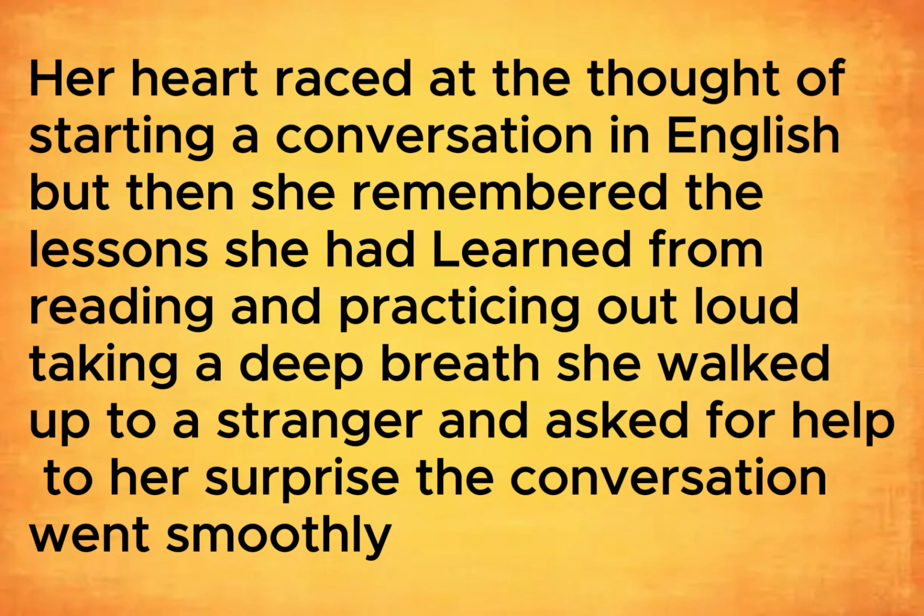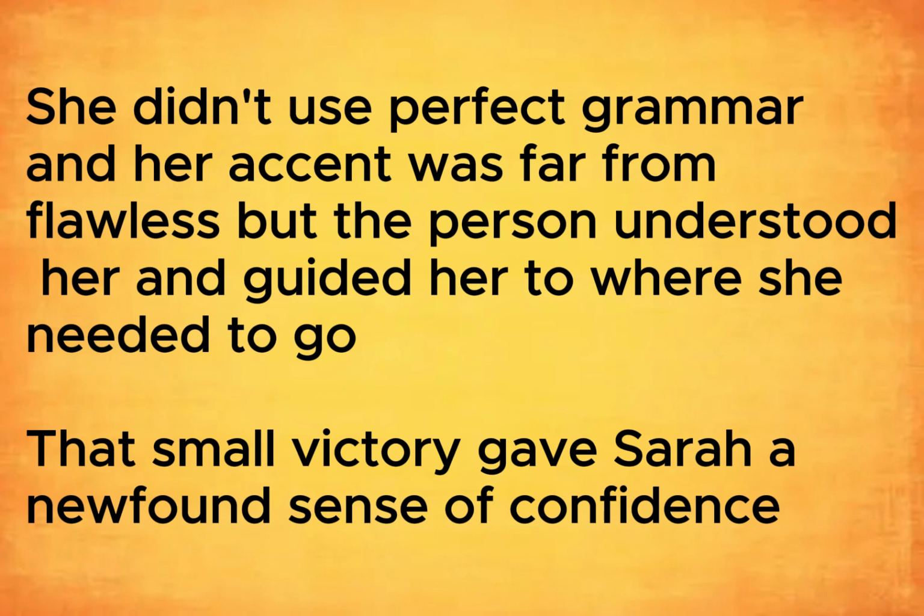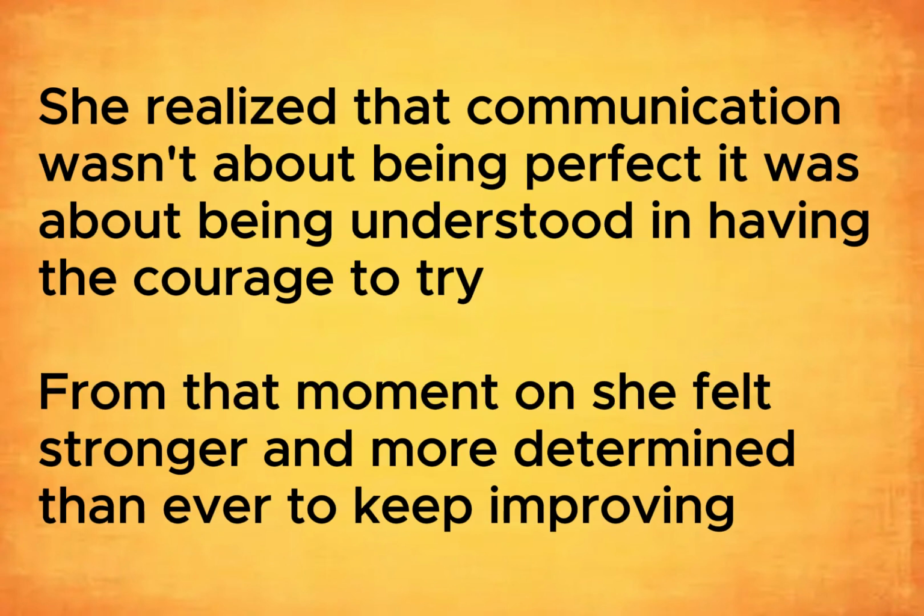To her surprise, the conversation went smoothly. She didn't use perfect grammar, and her accent was far from flawless, but the person understood her and guided her to where she needed to go. That small victory gave Sarah a newfound sense of confidence. She realized that communication wasn't about being perfect, it was about being understood and having the courage to try. From that moment on, she felt stronger and more determined than ever to keep improving.